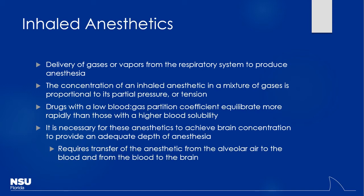And so some of the things that go into how well these drugs are going to work. So how could I change the dose of an inhaled anesthetic, do you think?